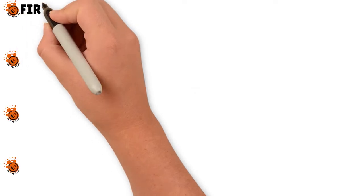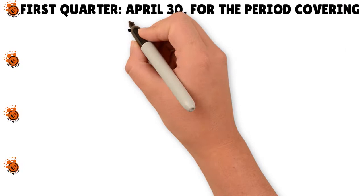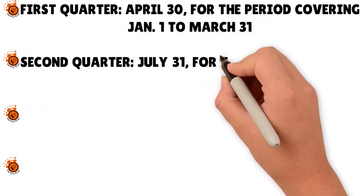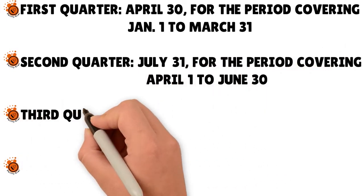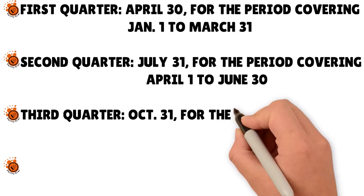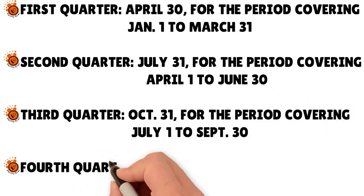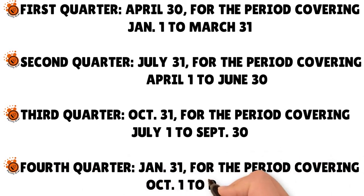For the first quarter, April 30th, for the period covering January 1st to March 31st. For the second quarter, July 31st, for the period covering April 1st to June 30th. For the third quarter, October 31st, for the period covering July 1st to September 30th. For the fourth quarter, January 31st, for the period covering October 1st to December 31st.